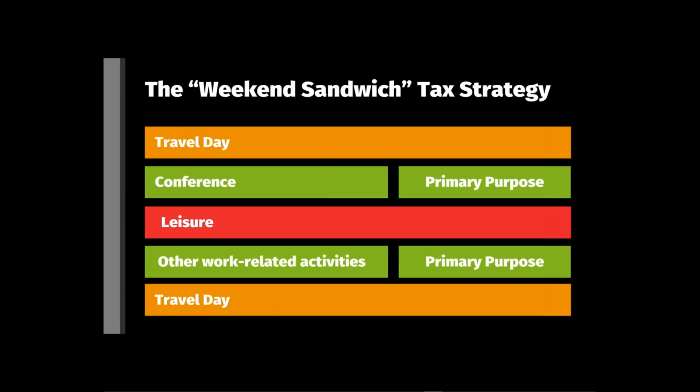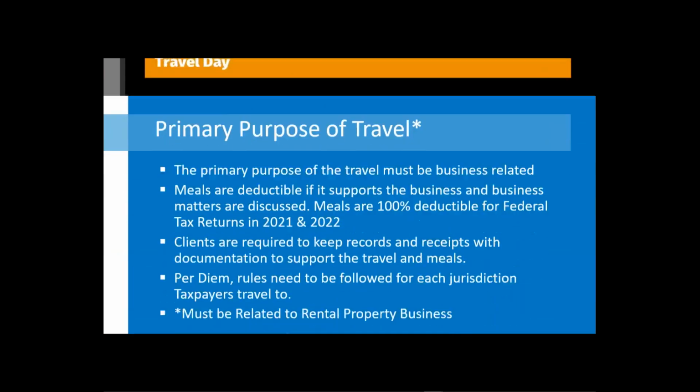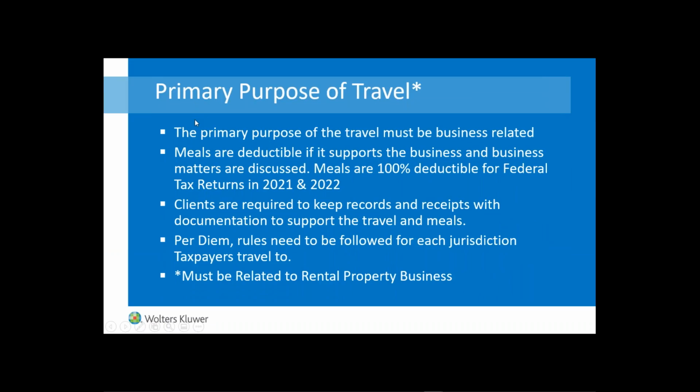So the question is, is all of that travel tax deductible, right? Can that be tax deductible? That's the question. And I want to talk a little bit more about this. If the primary purpose of the travel is business related, right? So you just can't go booking flights and say, okay, hey, I'm going to Hawaii, I'm going to California. No. Documentation: emailing the tax advisor she's going to be meeting with, emailing the real estate professional, purchasing the tickets to the real estate conference, right? So the primary purpose of the travel has to be business related.